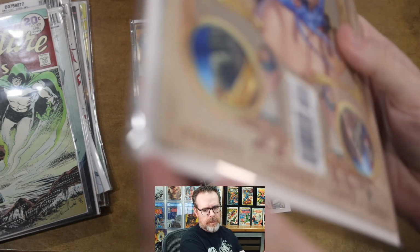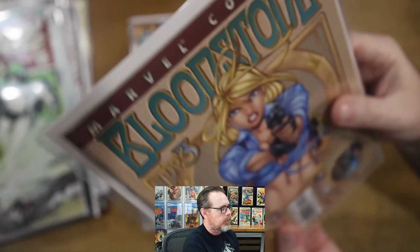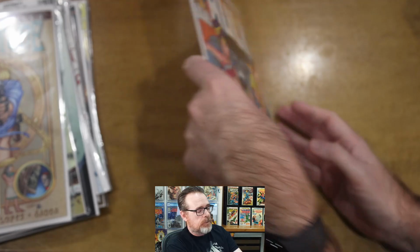I'm looking at the corner here, little bit of blunting on the corner, so this could end up being a 9.6, but all 4 issues of the Bloodstone miniseries definitely still have some value, even if the value is inflated thanks to those speculators.